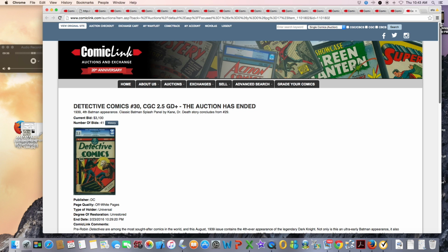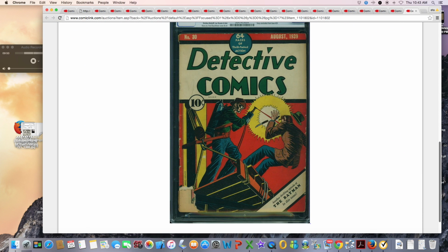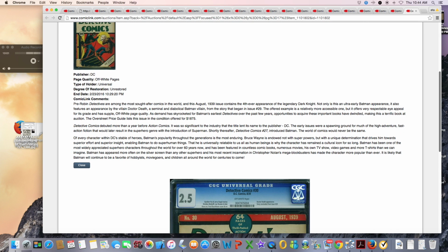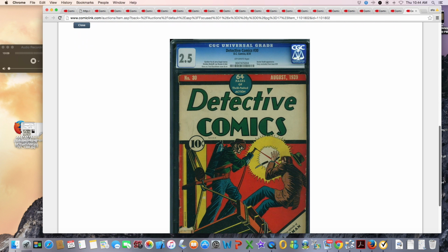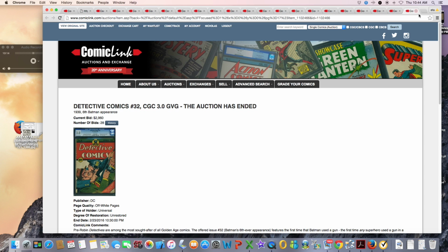When it comes down to pre-Robin Detective books, sadly, the books that do not have Batman on the covers are so cheap. Dirt cheap, in my opinion. Look at this one. Detective 30. 2.5. Big chunk missing on the bottom left, right there. And it's the 4th appearance of Batman in history. The 4th. And yet it is so cheap, $3,100. You can own the 4th appearance of Batman, but Batman's not on the cover, so it's cheap.